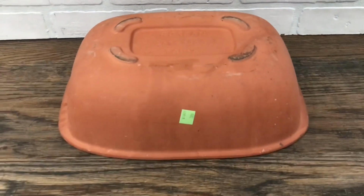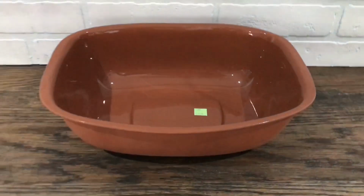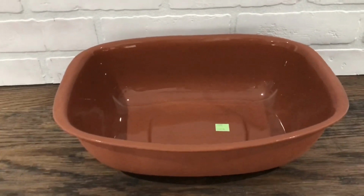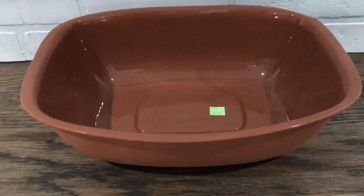Next is this Ruskin Taiwan Terracotta Bowl. It needs to be cleaned, but I have been loving terracotta pots and dishes lately. I have actually added a few to my serving collection. Terracotta is amazing for grilling because you can put all of your food in here, put it into the actual grill, and it'll keep it nice and evenly warm. And this one was $3.99.